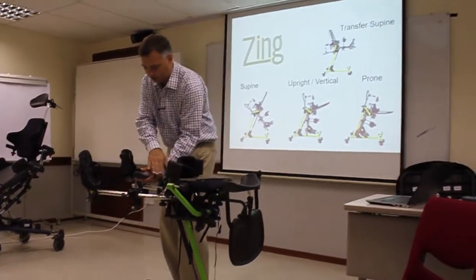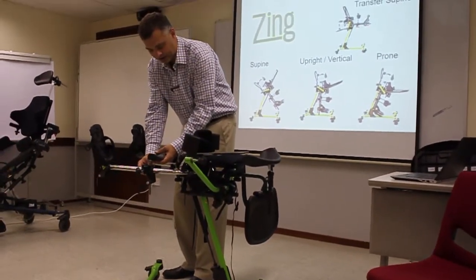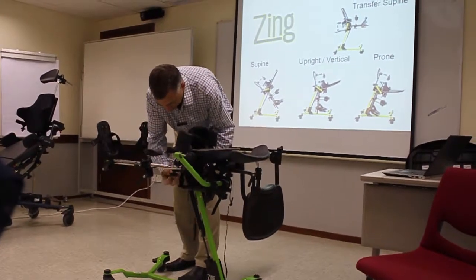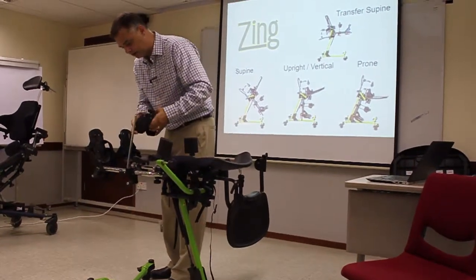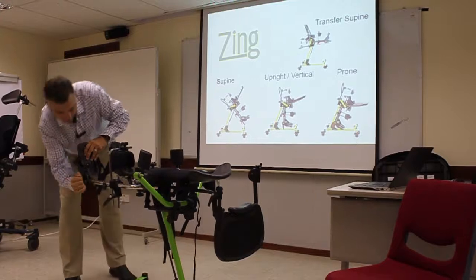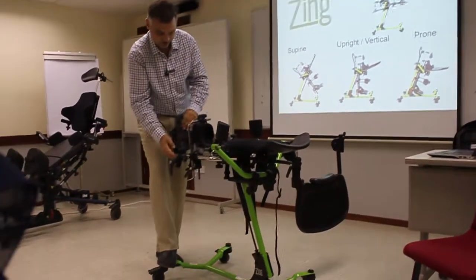Now I can bring the child out, maybe with a lift. We're talking about children that have severe hip contractures, or that when you start to move them, they just go into extension, and they're not easy to move around. Well, transferring into a position like this instead of the sitting position is easier because I'm using gravity to help control the trunk and the body as we transfer them in.